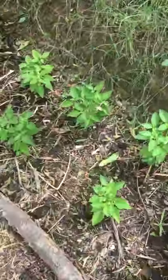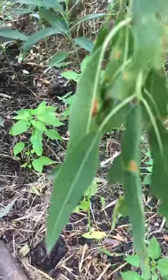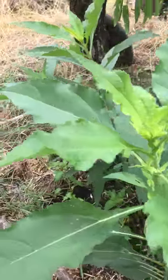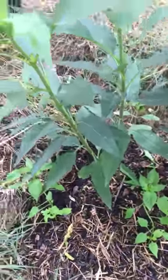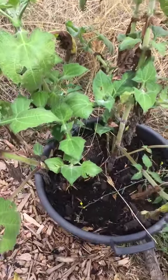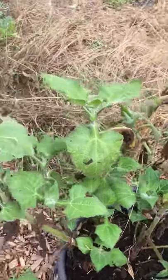Here's a little patch of nice hot peppers coming through into some Jerusalem artichokes. Little stand with some peppers underneath them. This is a yacon. In a tub. I've got a better one, I'll show you in a minute. This is doing all right, but I've got a better one.